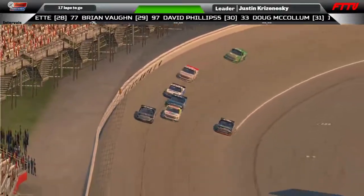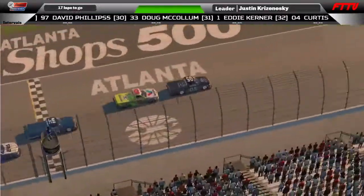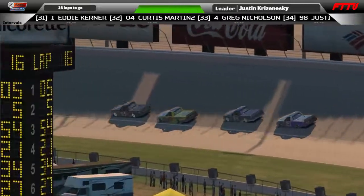24 of Sean, cool there. Going to get around him. The 5 almost looked like he had the nose under him. Did he get him? I think... Did he touch the 05 a little bit there? I don't think he did, but it was ever so close there. That lap car really slowed up the leaders.